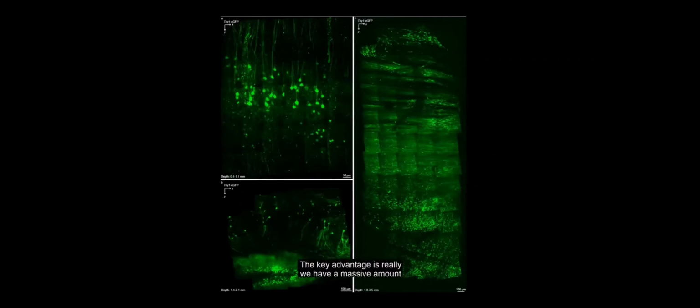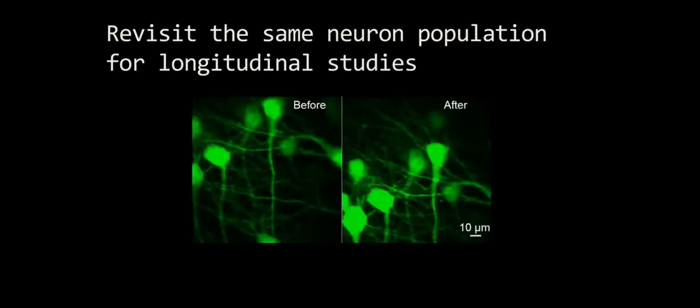The key advantage is really we have a massive amount of tissue accessible. For example, we can measure a large amount of tissue volume all the way from cortex to hippocampus. If you have time, you can really visit a huge amount of neural population. A key consideration for longitudinal study is to revisit the same neurons over time. In other words, we need to find the same neurons.